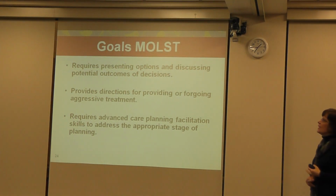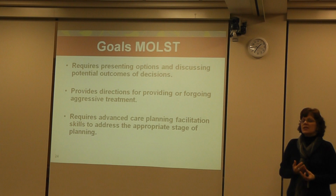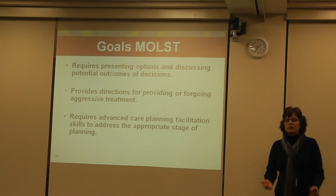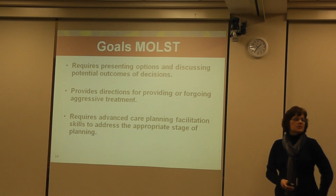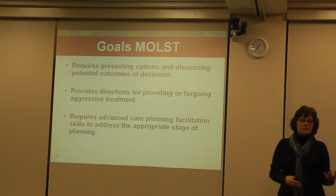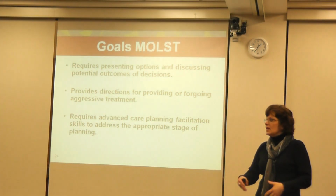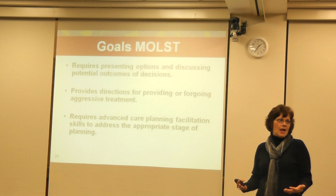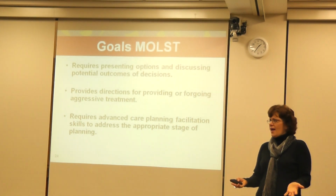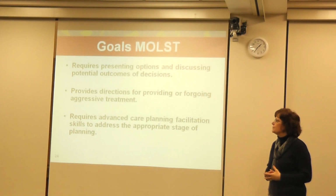So it requires presenting options and discussing potential outcomes of decisions. I'm a patient, I tell you, I know I've been in the hospital 3 times with COPD, I still want that ventilator. Okay, so we discussed that. Do you understand that if you have the ventilator for 7 to 14 days, they may need to put a trach in? Is that something that you're willing to do? Is that an outcome that you're willing to accept? Well, no, nobody ever told me that. So it's having those discussions, letting them know what potential could happen.